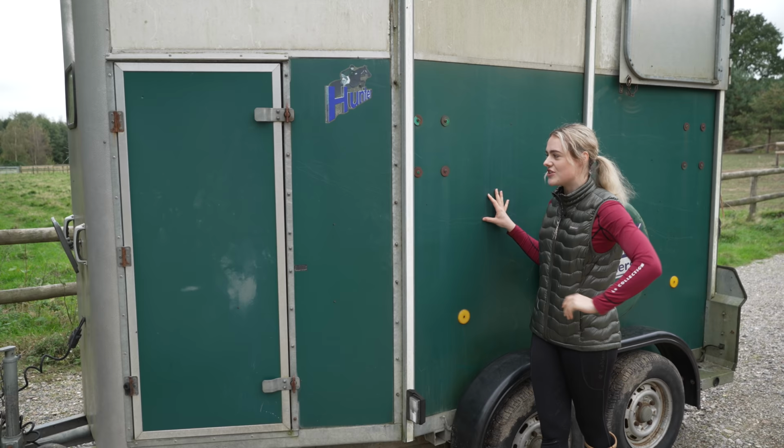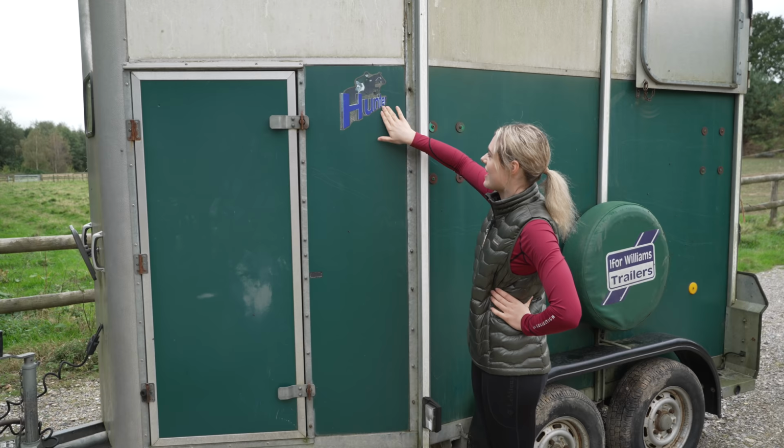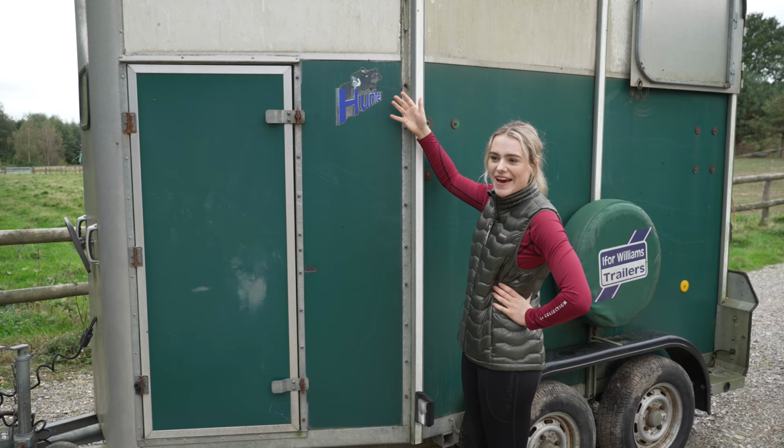But anyway, we have got a lot of cleaning to do. Hopefully this will be looking amazing afterwards. There's even some really old stickers on here. I don't know if I'll be able to get them off or if I can make them look a bit better. But yeah, it's gonna be interesting. Time to get the pressure washer.